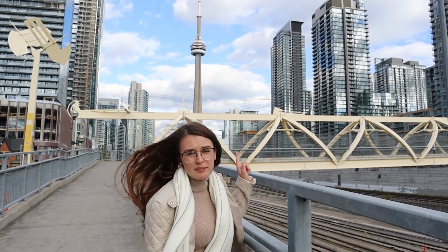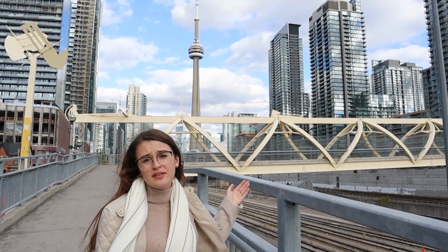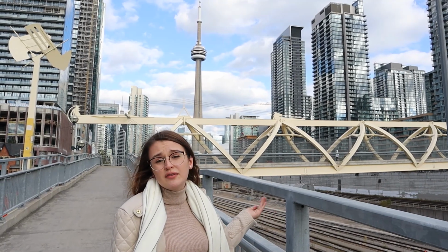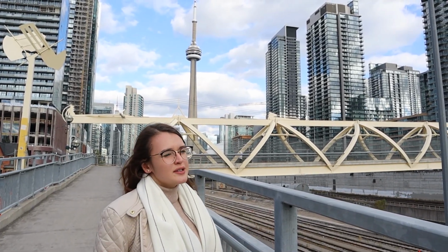So we're not gonna go up in the tower, but we just wanted to share some of the facts because it is a very interesting structure and it is the landmark of Toronto, so had to share. But we've already gotten a good view from the sky. When we flew back in from Greece, we came into Toronto, so we already kind of saw the skyline.